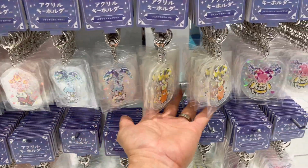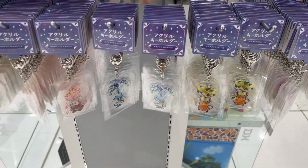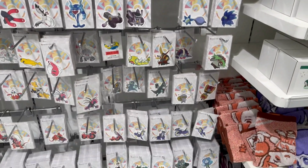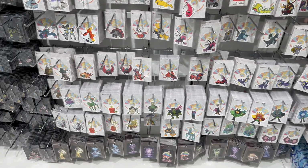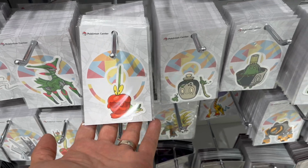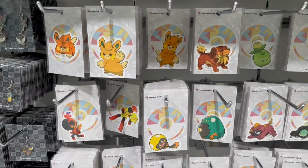And in this video we're going to see a lot of keychains. Recently I've seen more keychains pop up at the Pokemon Center. Keychains and stickers. There are a lot of stickers in the Pokemon Center. I can understand why, because stickers don't take up much space and they make great souvenir gifts.